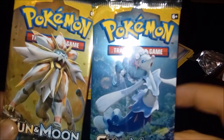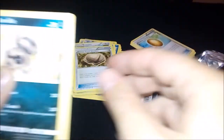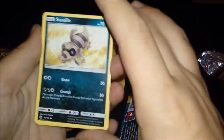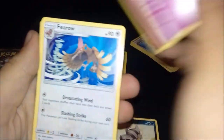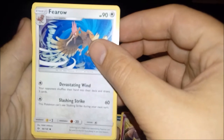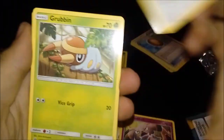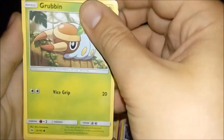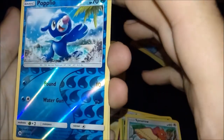Right, moving on to the last two. Sun and Moon, hopefully we'll get any X. I do not know. Only one way to find out. Right, a Sandile, Dark Sandile. Very nice. Let's make a little pile of holos here. Snivy. Fiero. Very, very cool artwork on that one. Grubbin. Spiro. A reverse holo Popplio.